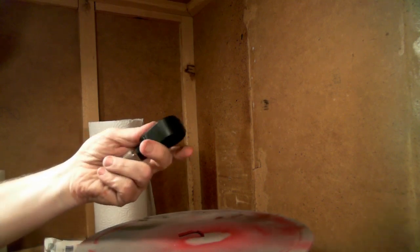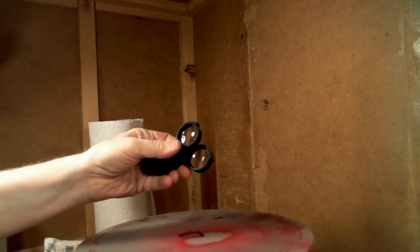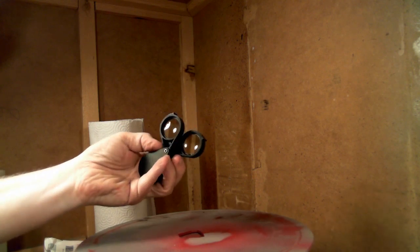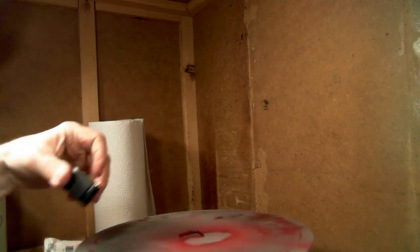Something else you're going to want, a magnifier of some sort. Again, I bought this at Harbor Freight. It was $1.50. It's got two different magnifiers on here, giving me three levels of magnifying power. I'll show you what this is for later. You're going to want one of these.